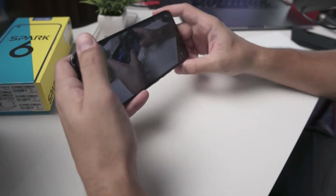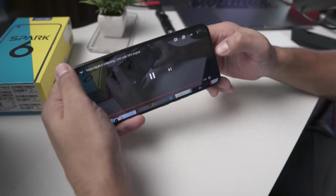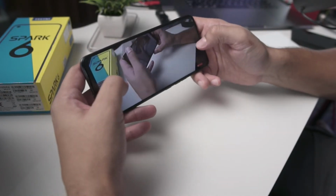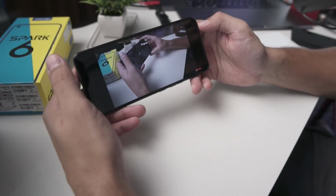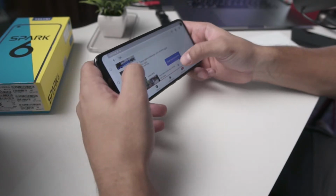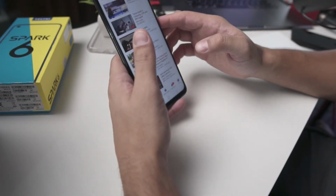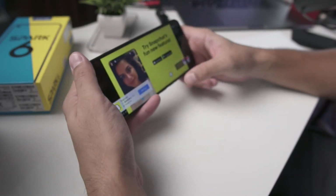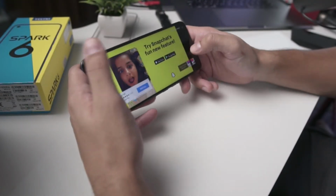All right, so like I said, this hole punch cutout on the top left, it's pretty cool. You can just zoom in your whole video and watch it that way, or you can watch it like this. I think it works pretty well. I'm gonna just put on another video as well, just so you can see the colors. Just any random video would do.